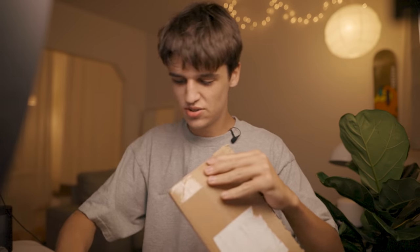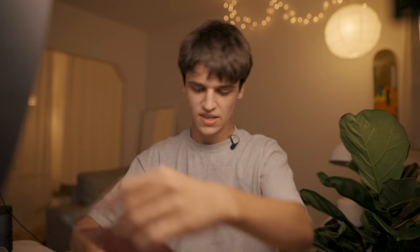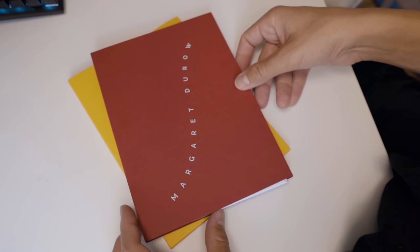This next one came from Satanta Books. I have no idea what this is. Tape is just stronger in the UK. This looks like a little zine. He's been doing a series of zines with different photographers. And this one says Margaret Duro.